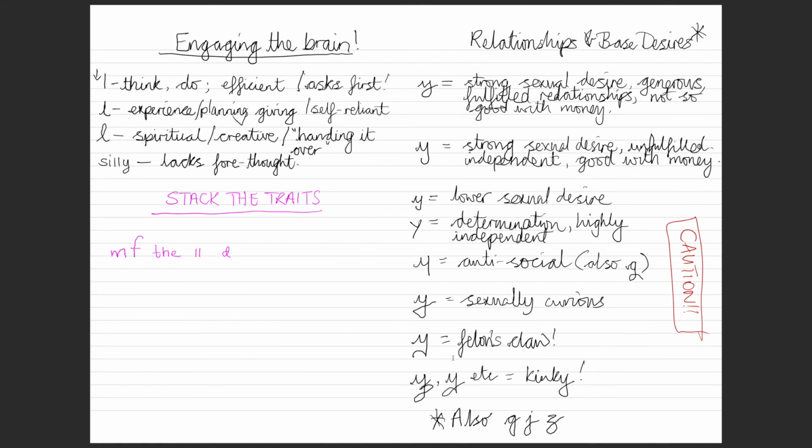Engaging the brain, the L, important, but you'll begin to see that the principles are actually quite easy. I think, because I'm coming from the top, my brain, as it were, I think, I do. Okay, there's half an I. Here's an I in the word silly. There, he says half an I there.